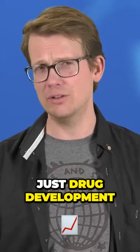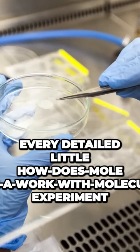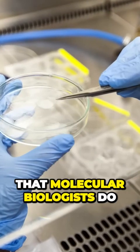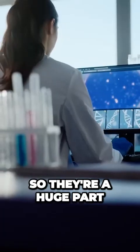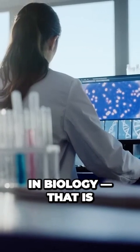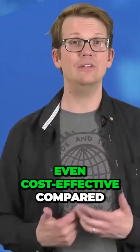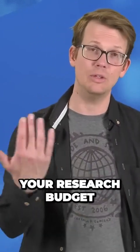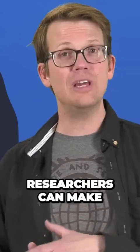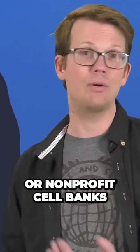And it's not just drug development. Every detailed little how does molecule A work with molecule B experiment that molecular biologists do probably needs cell lines at some point. So they're a huge part of how we understand everything in biology that is smaller than a bacterium. Cell lines are even cost-effective compared to other techniques, which is always a plus when you're trying to make your research budget go as far as possible. Researchers can make their own cell lines, or they can buy them from other private companies or nonprofit cell banks.